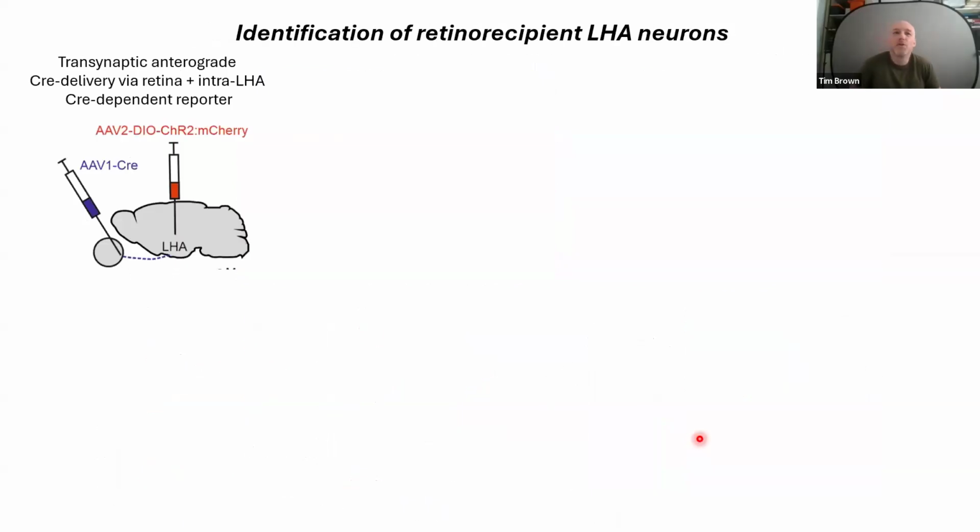We next wanted to get some more insight into the retinorecipient neurons in the lateral hypothalamic area themselves. Where do they project to? What type of cell are they? So to look at that, we used a different viral approach. We injected a virus into the retina to express Cre recombinase, and this AAV1 serotype is known to show some transsynaptic antegrade spread. And then we injected a Cre-dependent reporter protein into the lateral hypothalamic area.